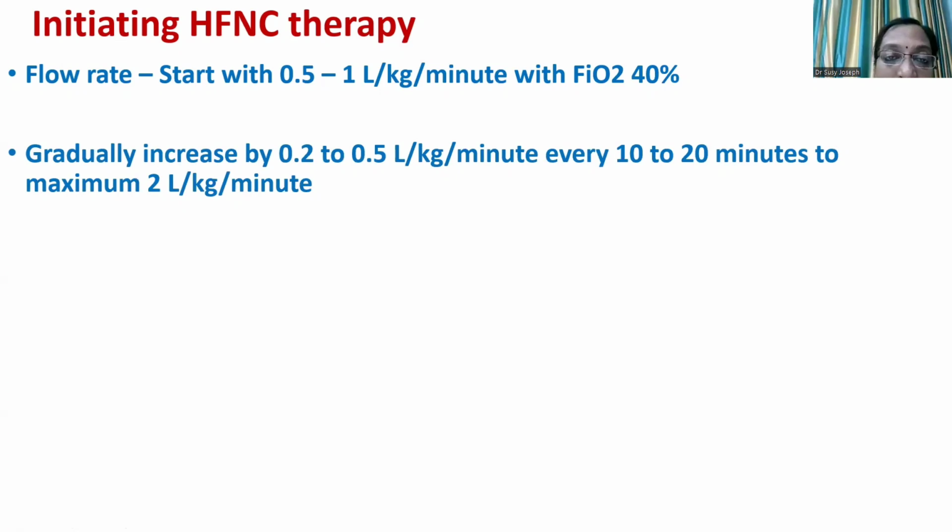Okay. And then what do you do, Kiran? Second line also I gave you in order to reduce the time delay. What is it? Suppose it's a 10 kg child and you started with 10 liters. Then what do you do? Maximum 2 liter. Because it's a 10 kg child, 1-year-old child. Suppose you have started, how long will you wait for the improvement? Already written in the second line, you wait for 10 to 15 minutes or 10 to 20 minutes. So after that, if you see there is no much improvement, you can increase slowly. You can start increasing from 0.2 to 0.5 liter per kg per minute every 10 to 20 minutes to a maximum of 2 liter per kg per minute.